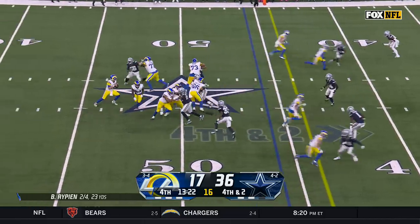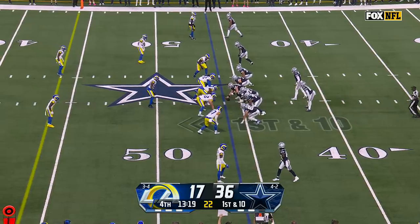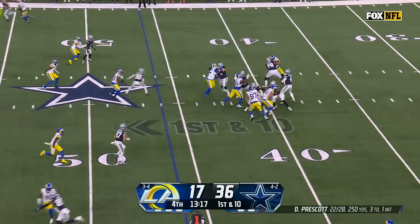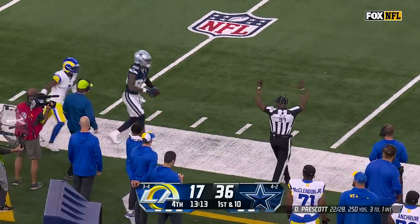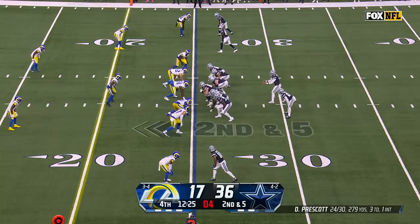Fourth and two. Blitz is coming. Rippon fires to nowhere. Three touchdowns, 22 of 28, 250 yards. CeeDee Lamb, a career high in receptions. That'll give you an idea. Prescott looking for more, and Lamb, oh, a poster over.